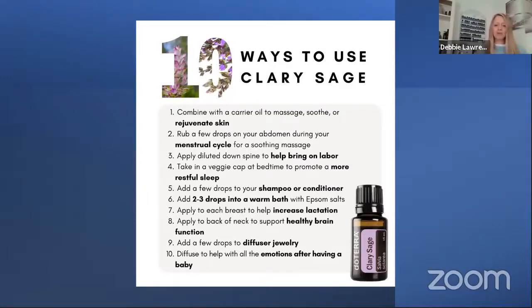You can add it to your breasts if you're trying to increase lactation, and the back of the neck to support healthy brain function. Pop it in your diffuser jewelry for the calming effect, or diffuse it around the home if you're having problems with emotions, and they're saying emotions after having the baby. So if you know anyone that is about to have a baby, this would be a very good present for them.